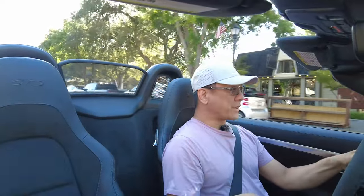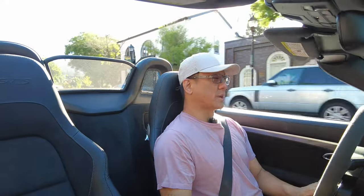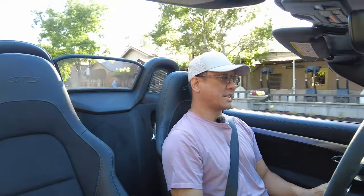The brakes in the Spyder feel a little more grabby and a little more positive. I didn't get any fade out of the 718, but it didn't inspire as much confidence as the 981.